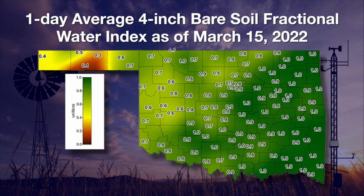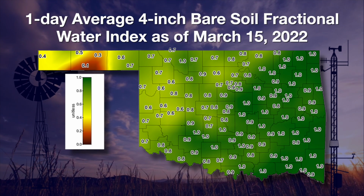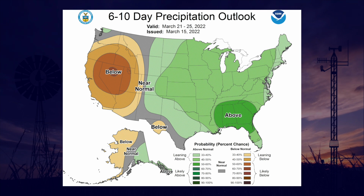We also present a bare soil situation, but only with the fractional water index at 4 inches. With this one, we see the worst situation being in the Panhandle currently. The rain forecast looks pretty good right now for next week, with lots of green showing up. Maybe there is a drought-ending rain in there somewhere.